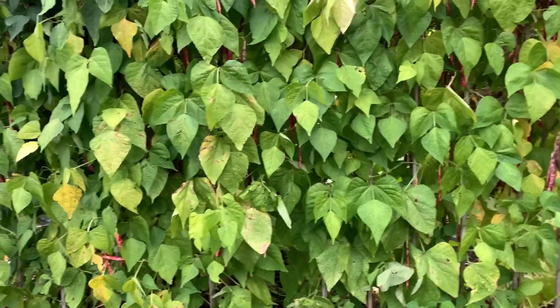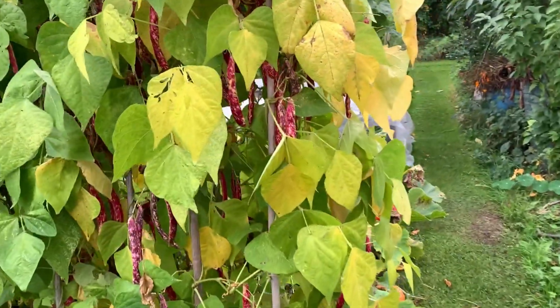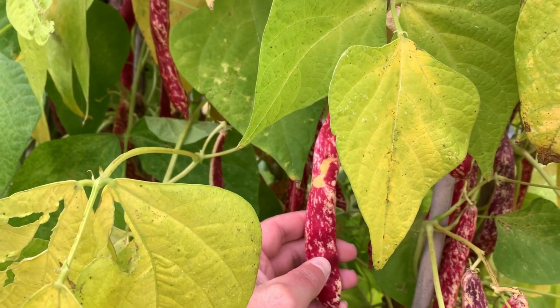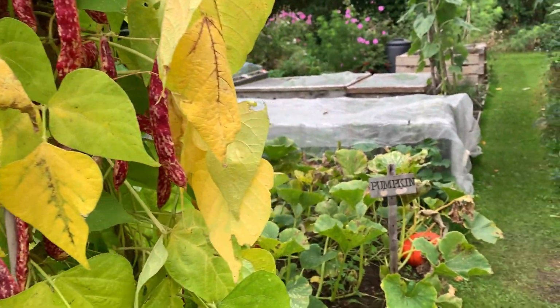These we leave on the plants and we leave them to dry, and then we store them as dried beans. I find it much easier than trying to process loads of fresh beans. It's much easier to leave them to dry and deal with them that way.